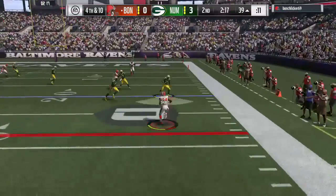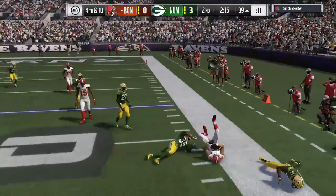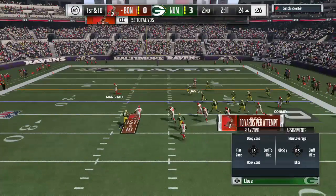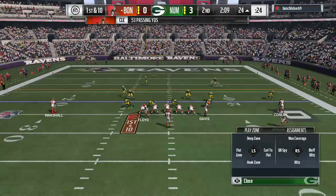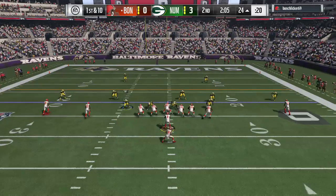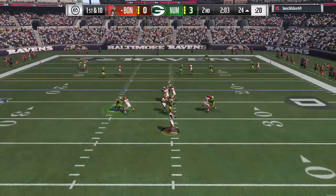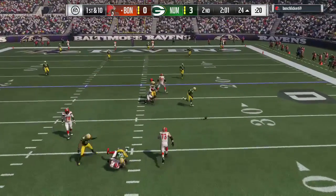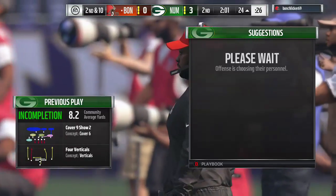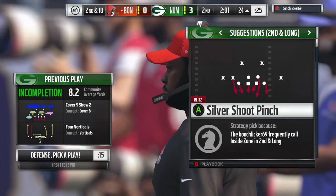To Vereen out in the flat. And he gets the first down here as he's taken down at the 24. It'll be a gain of 15 on the play. And they're able to move the chains as they convert on 4th and long. First down, Mariota. A hit as he throws there, incomplete. Shane Vereen, the intended receiver there. And that'll bring up 2nd down.